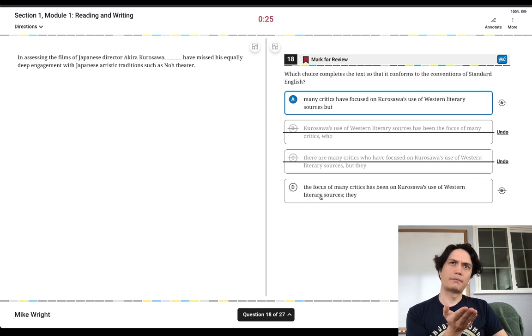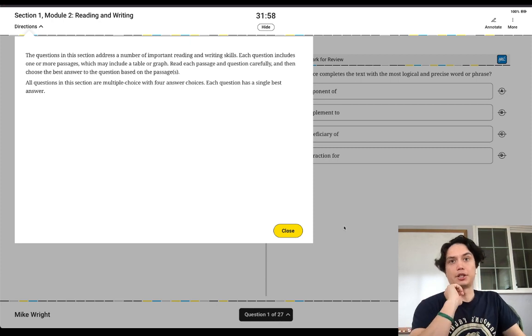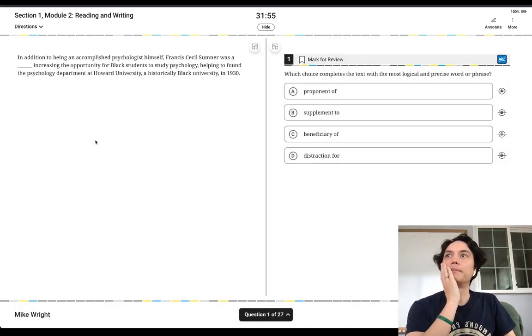Oh, Christ. This is modifier replacement. In assessing these films, the focus of many critics has been on... Man, if this is wrong, because I don't like the lack of punctuation here, but I think it's right. I might have missed. Man, I'm not in great shape right now. Okay.